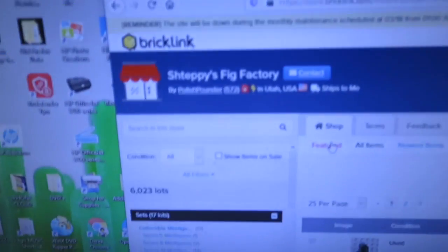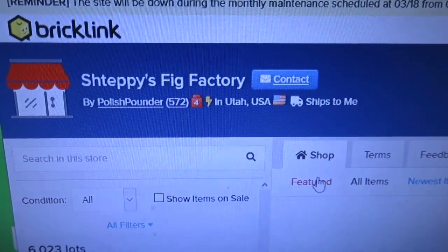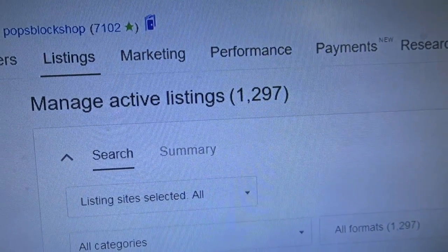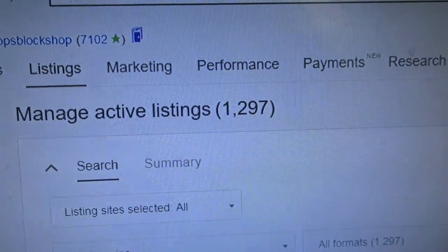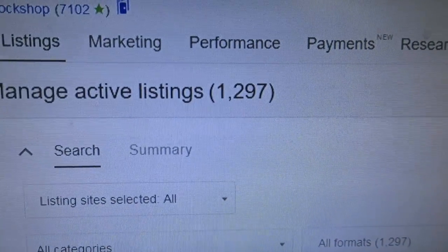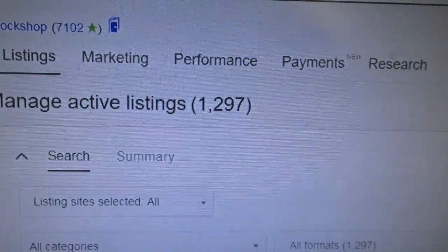And I got this from Sheepy's Fig Factory. It's a great seller. And that one Bricklink order, I was able to list 17 minifigures and then sold some in the 20 minutes I was processing all that, so yeah, that was very good.